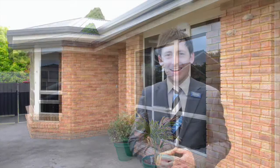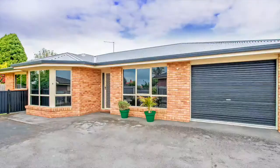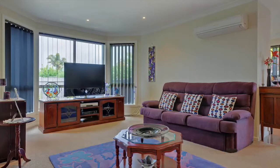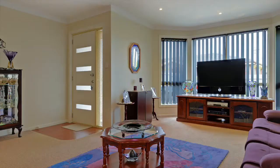I'm Matt from Harcourts, and today it's my pleasure to present you a beautiful unit at 4/7 Cardigan Street in Somerset. Here you'll find an absolutely beautiful unit with plenty of parking, single garage, walk into the lounge, which is spacious and enjoys a heat pump.